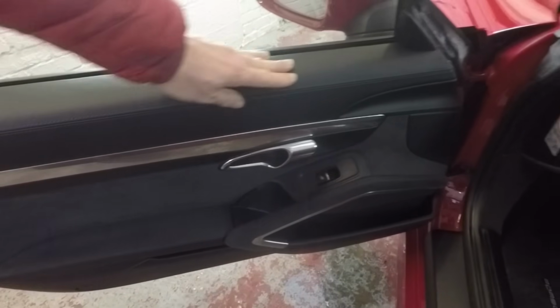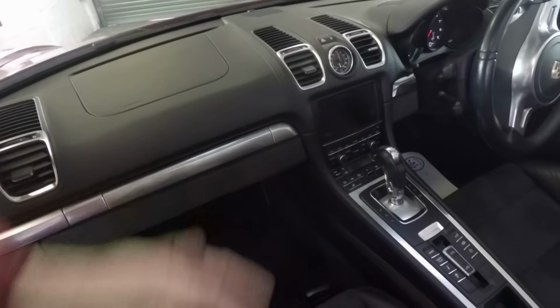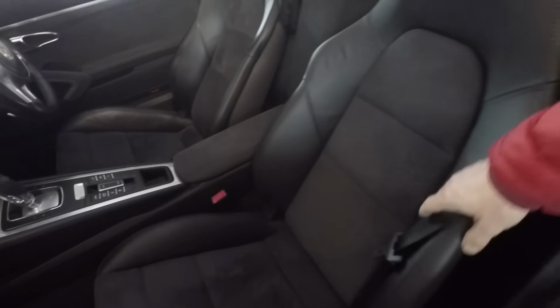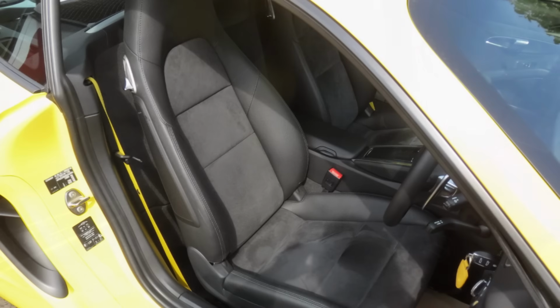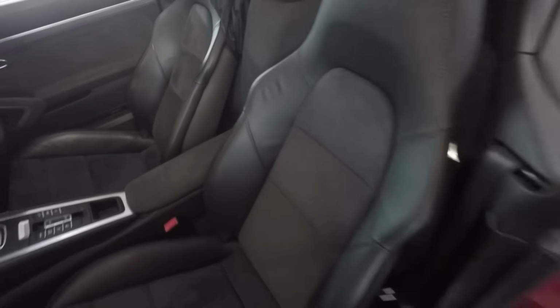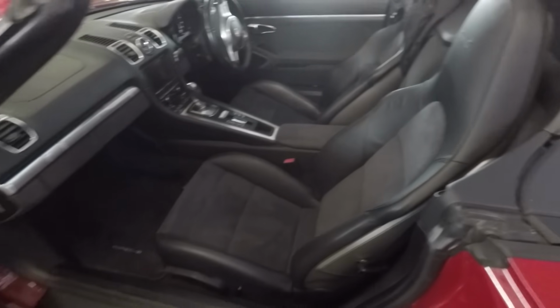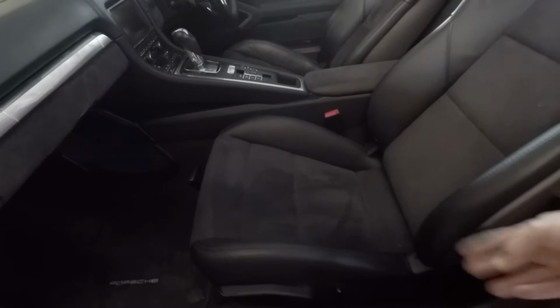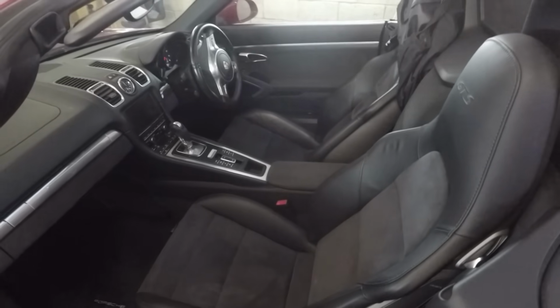We've also got leather on the tops of the doors and on the top of the dash, which really does give you a feel of quality. The seats are sort of the halfway house seats. They're not as basic as the basic seats in the 981s, but they're not as racy as the bucket seats you could order, but they're a really good, comfortable and supportive seat. There's no electric adjustment apart from for the backrest. There's no lumbar adjustment either.